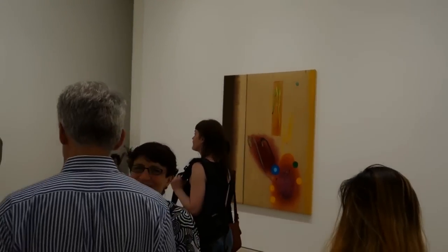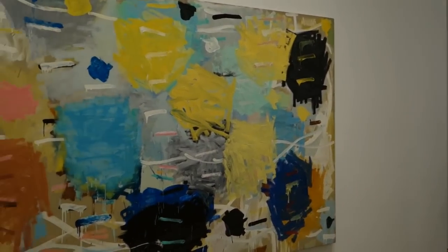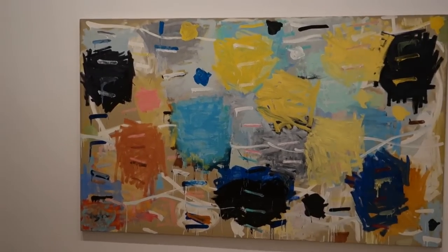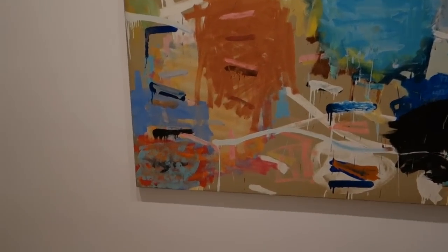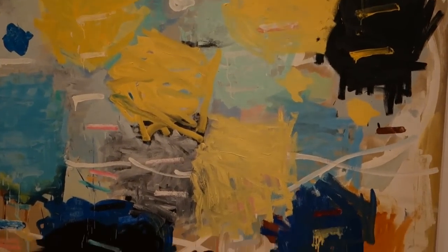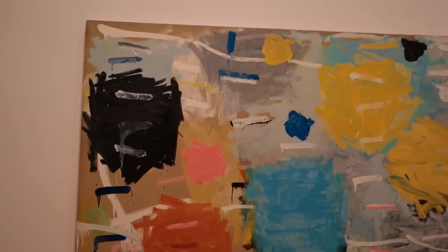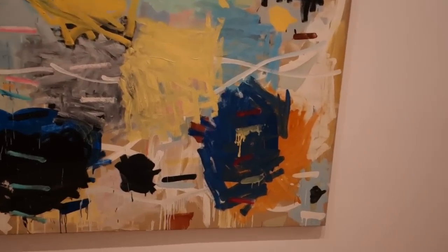Well, I get the feeling I'd better hurry through the back here because it's getting late. This is a very interesting and unexpected piece by Stanley Whitney. A lot of Stanley's recent work is kind of like bars or blocks of bars of solid colors. This is very nice. It's titled 16 Songs, 1984, Oil on Linen. And we still get Stanley's great punchy colors.